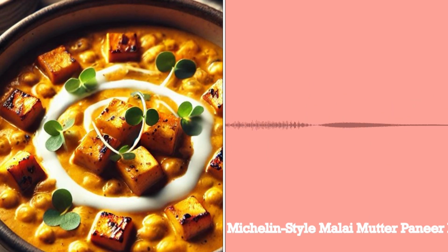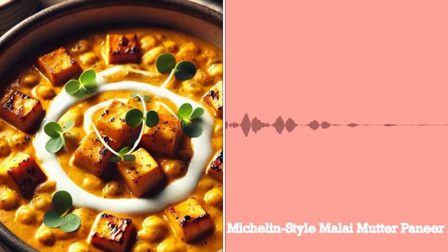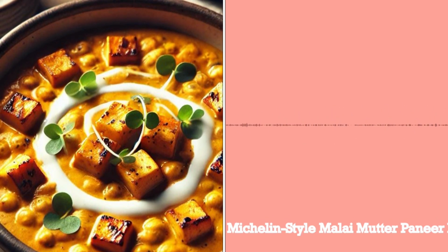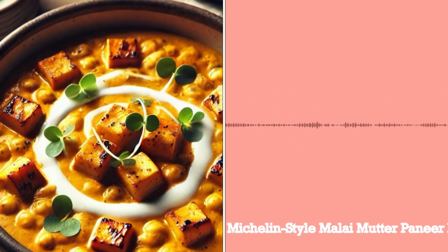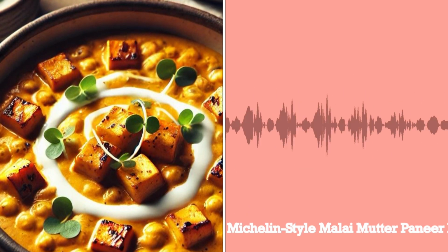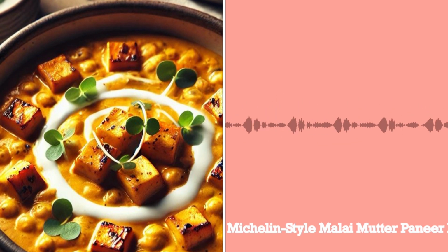Absolutely. So almond paste can add a rich nuttiness and a slightly thicker consistency to the gravy. And then coconut milk is a great vegan alternative that still has that luxurious creaminess. So we can still get that creamy texture without the cream. Exactly. It's amazing to see how a traditional dish can evolve and adapt to different needs and preferences.